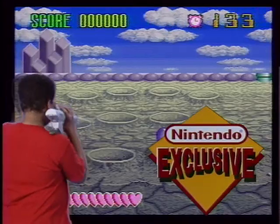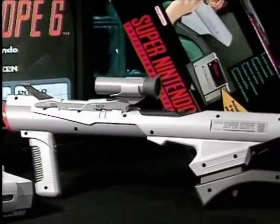Lock on to Nintendo Super NES Super Scope 6. It comes with a 6-in-1 game pack, also available without a game pack. Look for these smoking titles.